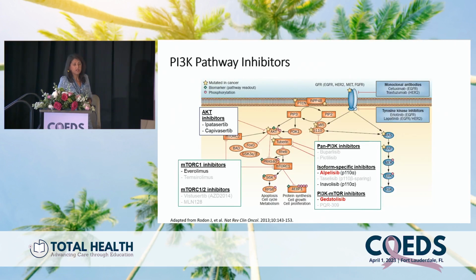This is a busy slide, but it just makes the point that there are a lot of targeted therapies that are under investigation. You see the signaling pathways are very complex. We have an mTOR inhibitor available in clinic, everolimus. We have an isoform-specific PI3 kinase inhibitor, alpelisib, available, but otherwise all of these other agents are under investigation.